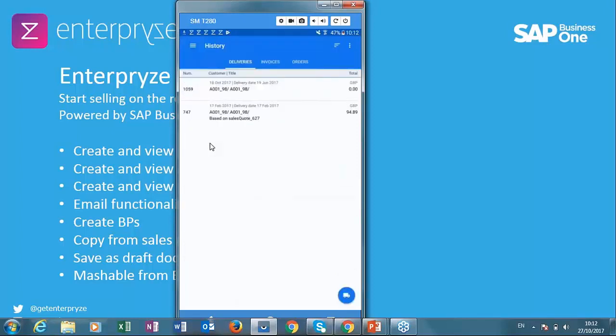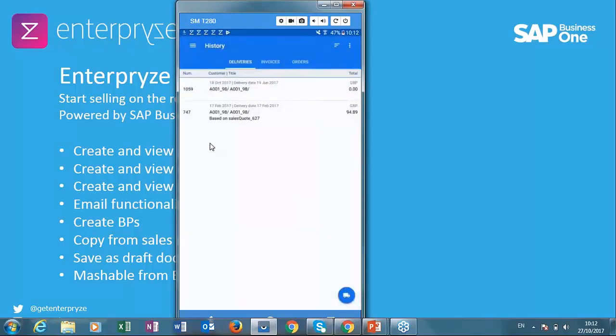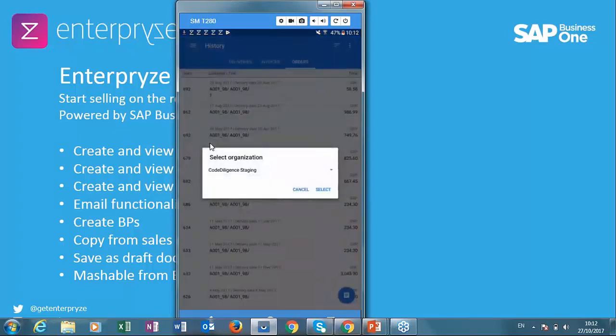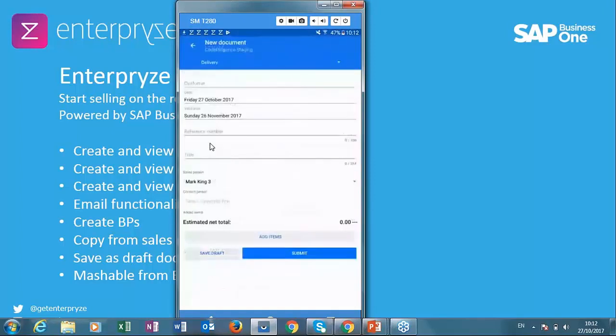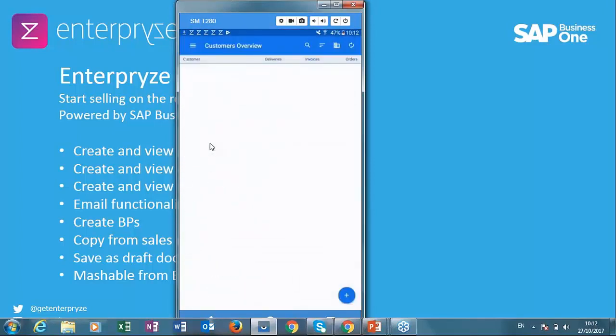Now, if I want to check history, I click on documents. So documents is a history. It's not by customer, but just by numbers here. So here, list of deliveries, list of invoices, and list of orders. Perfect. If I am in the history, I select my organization. If I go back here to customer overview, I have the button here, plus.